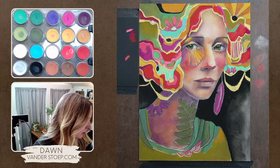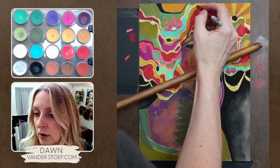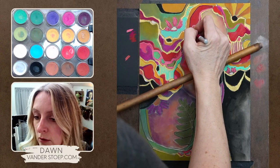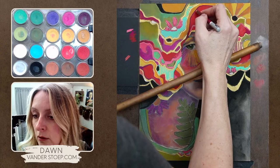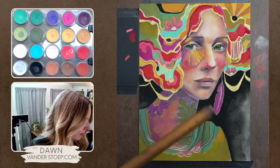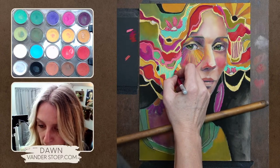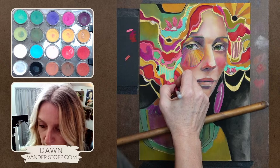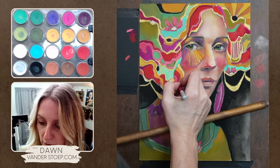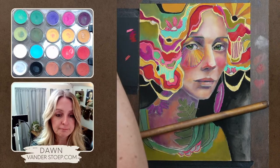So you can see how that's kind of almost stopping the eye a little bit from going off. I'm gonna hit this edge. I can go back over it with the red too. So this is one of those where I start putting down lines and shapes, and it'll start harmonizing things together.